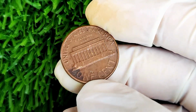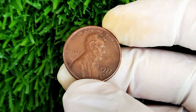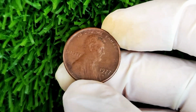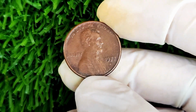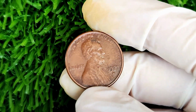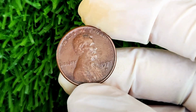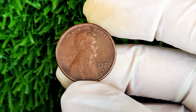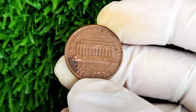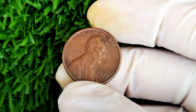The moment they tilt a penny under the light and see the doubling sparkle back, their hearts race. Could this be the one? Could this be the $1 million coin? For many, the search becomes an obsession, driving them to dig through jars of pennies, old rolls from the bank, and dusty coffee cans in grandma's attic. And here's something even more chilling. Experts believe that dozens of undiscovered 1977 D errors are still floating in circulation. Right now, as you listen to this, one could be sitting in a cash register at your local grocery store. One could be jingling in your pocket without you realizing it.